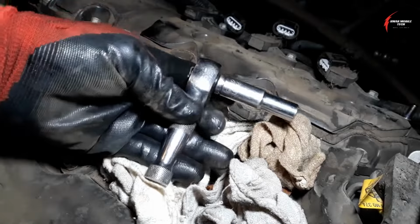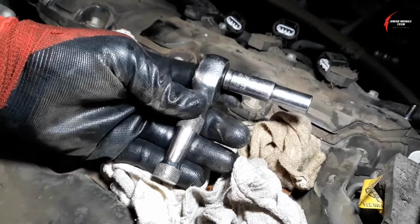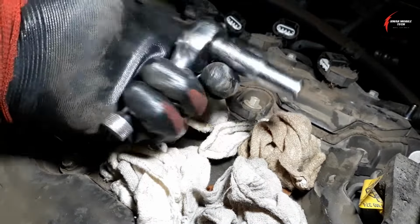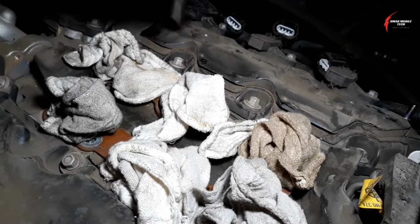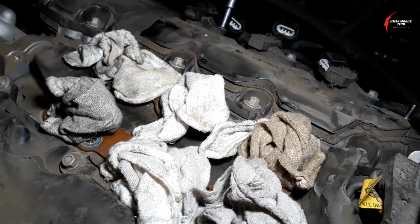And then get yourself a stubby, which should work fine here with a 10 millimeter. It's a 3/8 stubby with a 10 millimeter deep socket. And get all these bolts out here.